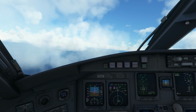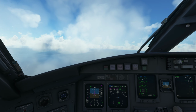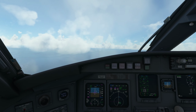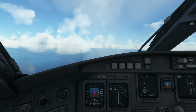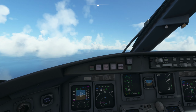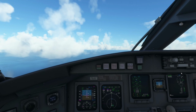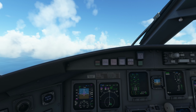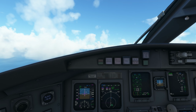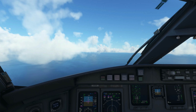Juliana traffic, American 264 is Gouda inbound on the RNAV 10, Juliana. Alright, airspeed is really nice. 20 miles to Avaki. Not gonna take a whole lot of time.